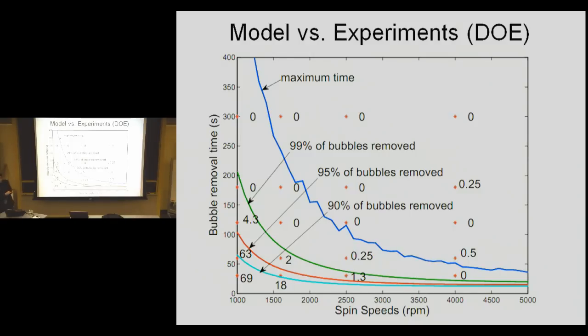a very long period of time, you count the number of bubbles left in the part, and we found zero. If you spin at a slow speed for a short period of time, you have lots of bubbles left in solution. We had about 70 bubbles in this case. And you'll see that there's this division between the parts that have bubbles and the parts that do not. And these lines represent our simulated results. What we found is when we look at removing 99% of the bubbles, this green line nicely delineates the parts that have bubbles from those that do not. And this is the verification of our simulated results.